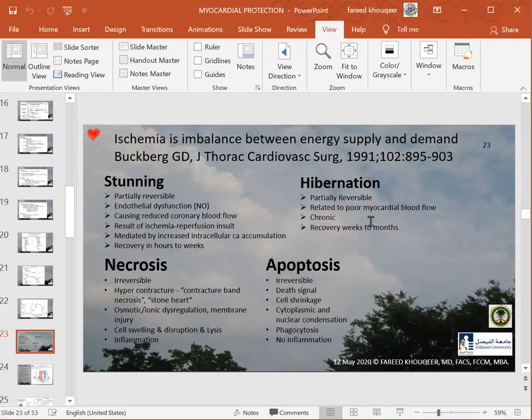Hibernation may take weeks to months to recover. Stunning may take hours to weeks. Luckily, we don't see much of these days for cardiac surgery, unless you operate on some of those acutely infarcted hearts.